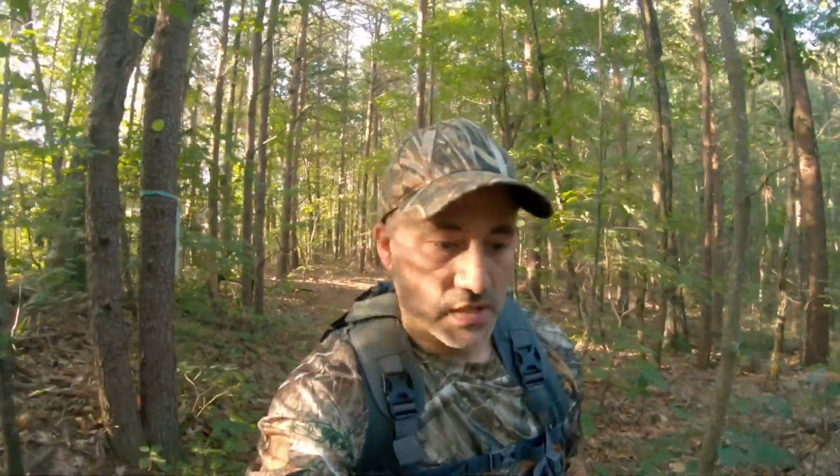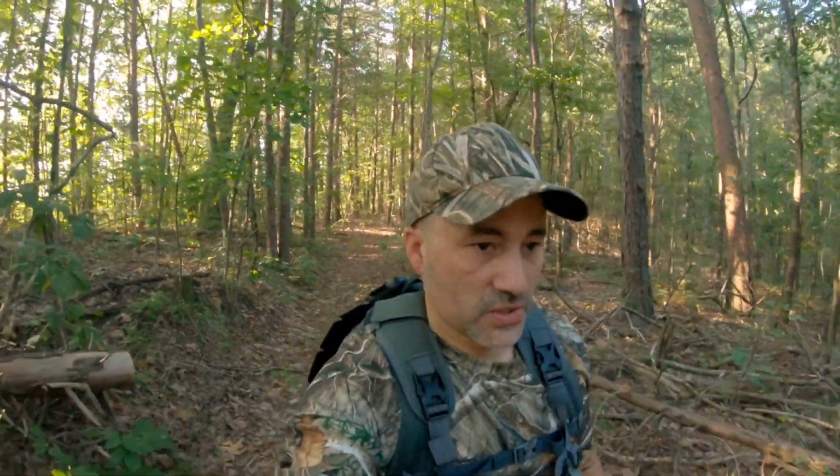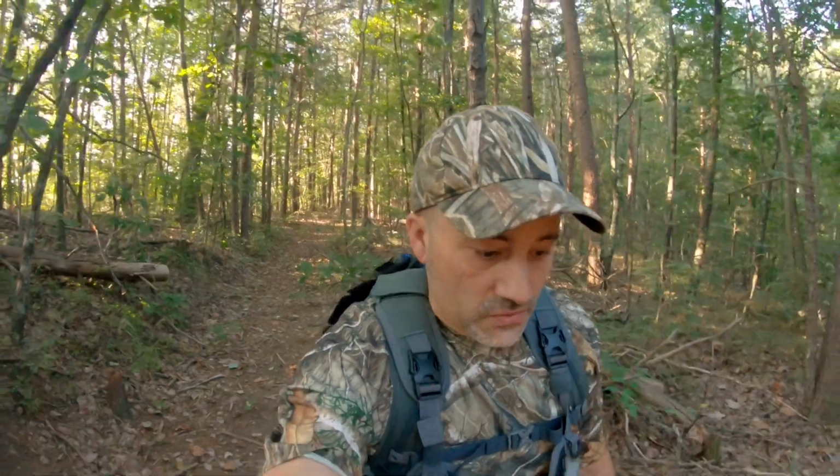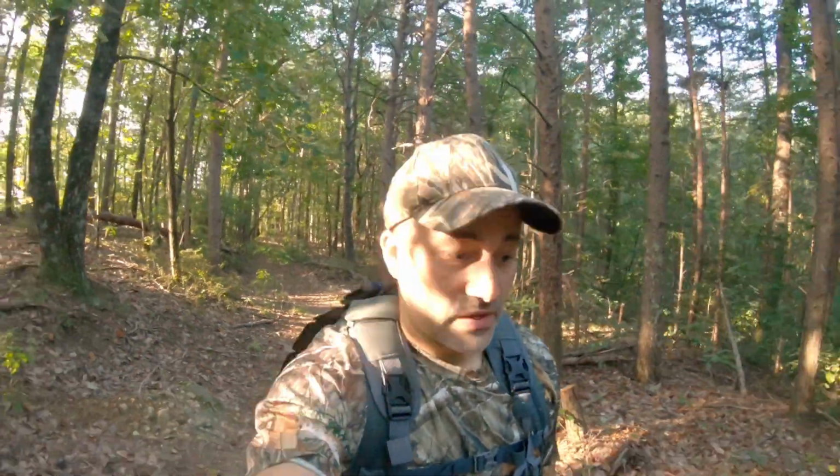This fire road is taking me along the top of the ridge, and it looks like we're about to come into a clearing. I cannot wait to see this awesome rock. It's going to be amazing. I can already tell. I've seen it from down at the road and it looks phenomenal.